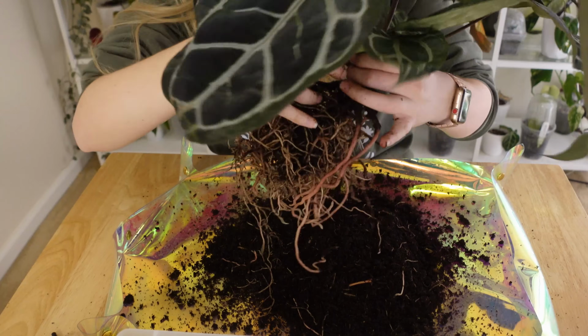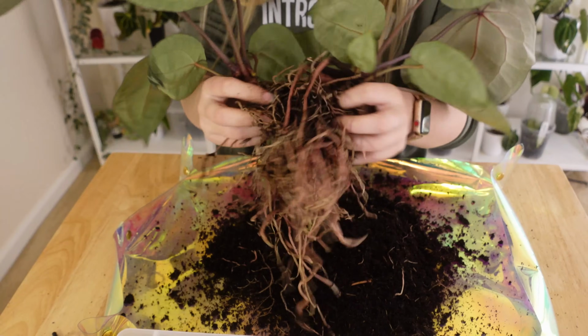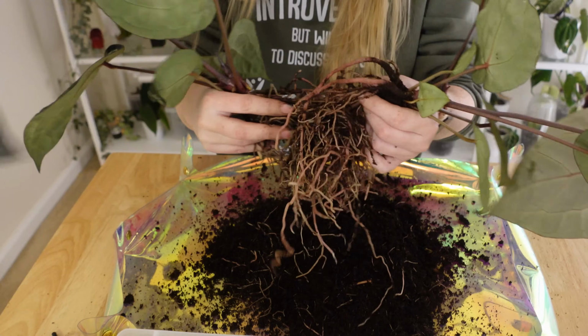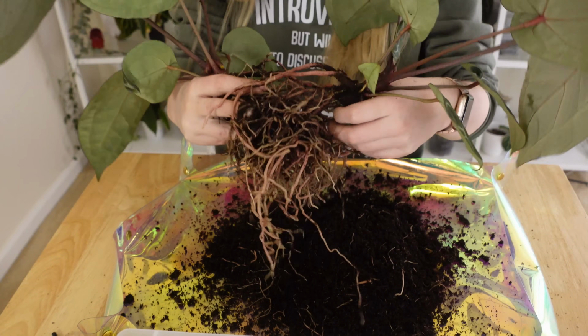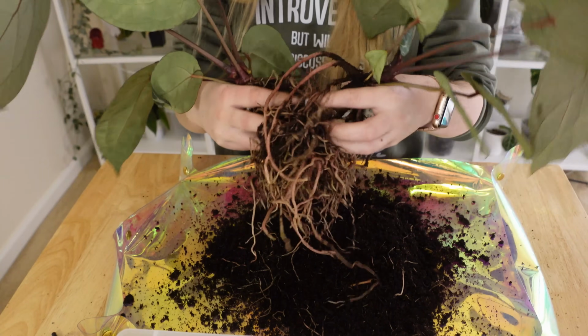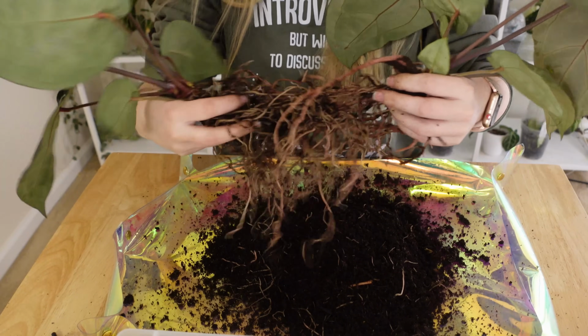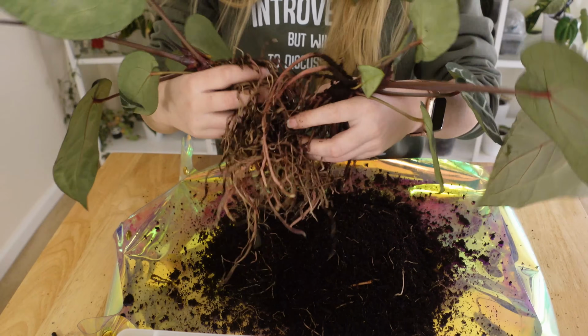We're almost there. So close. Here we go. Oh my god, the root systems are so intertwined together. That is insane. Almost. I almost have them. Okay, hold on.